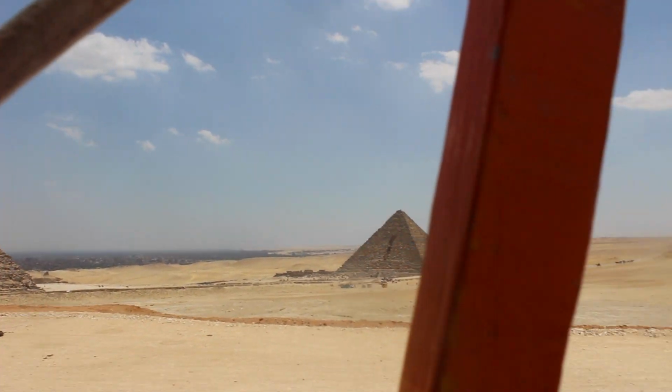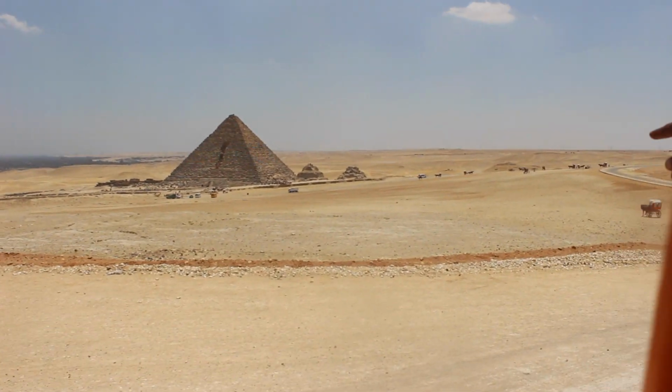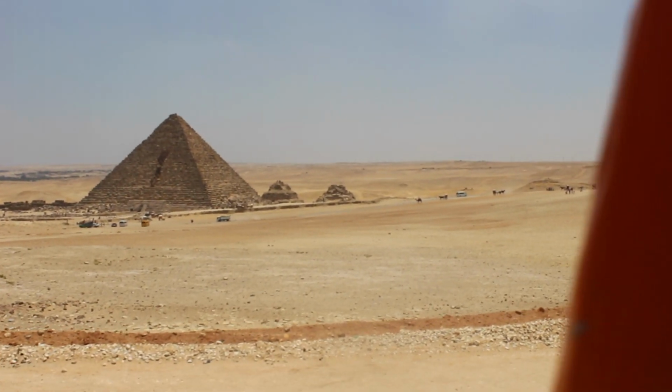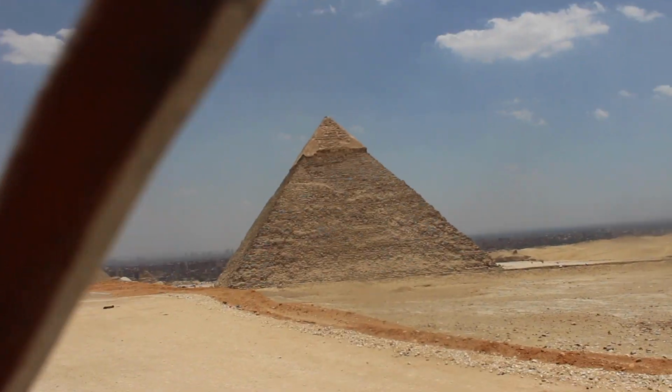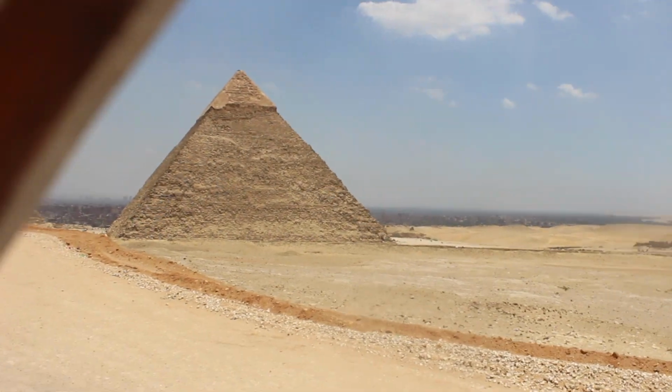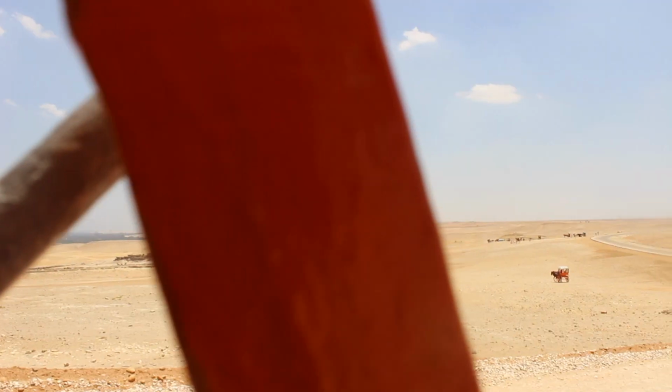This is a small pyramid. Yeah. About three small pyramids, three children, and another one. About three small ones for the big pyramid, cubes. Three here and three another one, six small. And three big, nine pyramids.